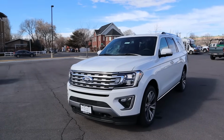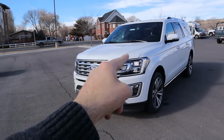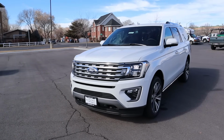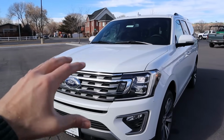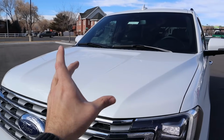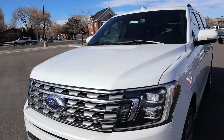Now let's go over the front end, and if you guys are wondering why I have it on, so you guys can see the lights. Otherwise, it just shows the LED accent lights, but the headlights don't pop on if I don't have it on. Anyways, let's actually go over the front end. So first off, with the hood, you just have the traditional Expedition hood where you've got two bulges on either side, kind of like what they used to have on the F-150s before they redesigned it.